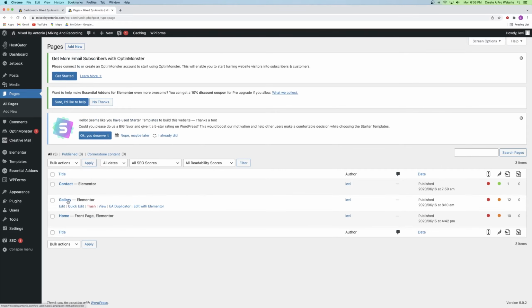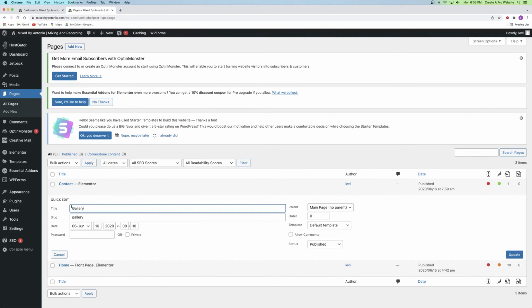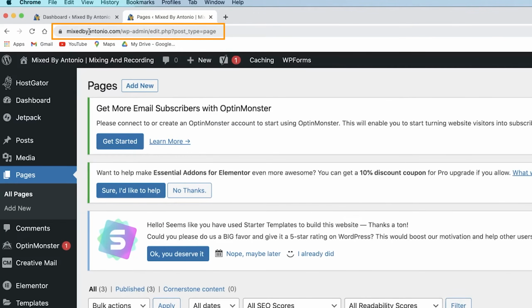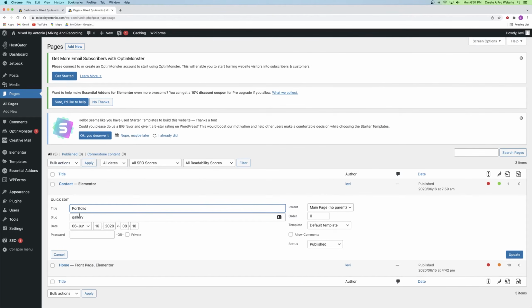All I have to do is I can actually just go here to quick edit right here, and I'm going to change the name. So I'm going to change it to portfolio. And then the slug is basically the same thing, but lowercase and with dashes. Basically, the slug is like what's going to pop up behind your domain name. So it'll be mixedbyantonio.com/gallery right now, but I'm going to change that to /portfolio. So let's do that. Perfect.